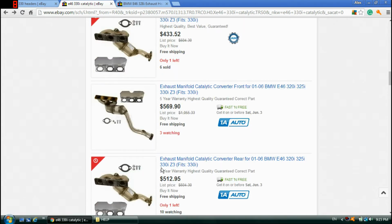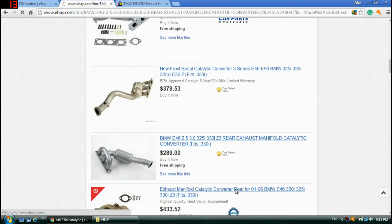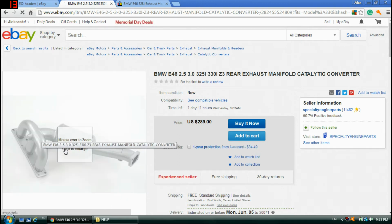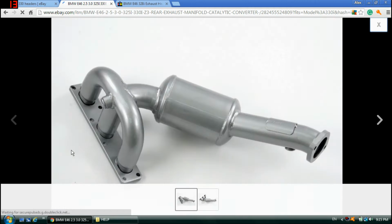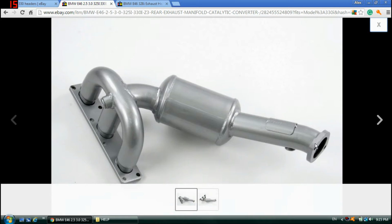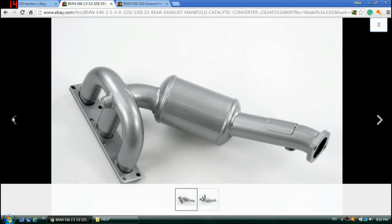Let's look at one of them. For example, let's find a cheaper one. This one, $289, free shipping, which is great. These are made in Canada. Basically, someone in their garage welding them. The design is very similar to the stock ones, and I hope they fit like the stock ones. I mean, there is no problem aligning them to your exhaust. If there is, it's a piece of crap. But anyway, $300 for a bank. You can get 2 of them for $600.